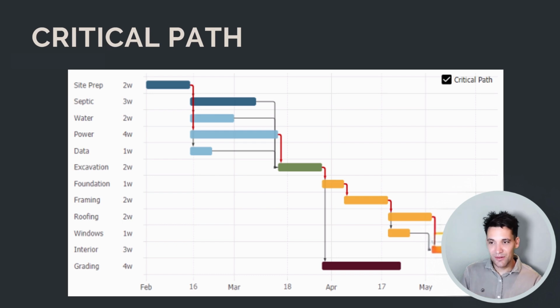If you look at the next set of tasks, the in-ground services, you can see that the power in-ground services, if they get pushed back, are going to push back excavation. But water services, on the other hand, or the data services, we could push those back a week or two. It's not going to push back the excavation activity. So those activities are not on the critical path. They have some float associated with them. But if you do delay them enough, they will start pushing back the next activity.